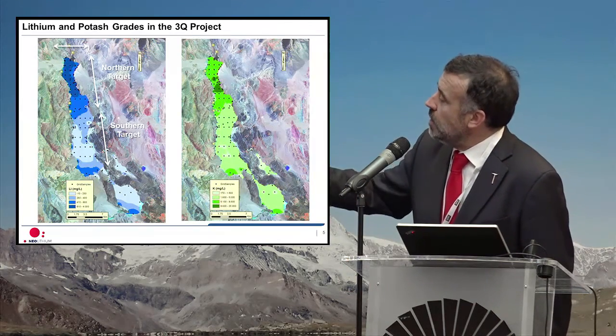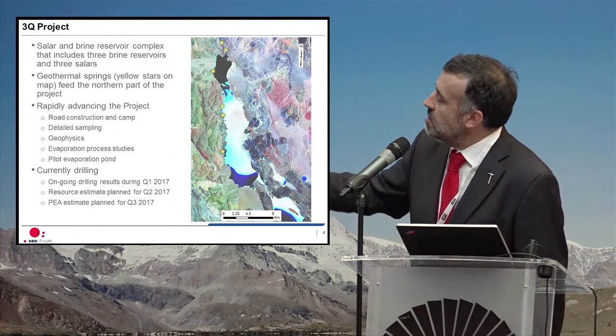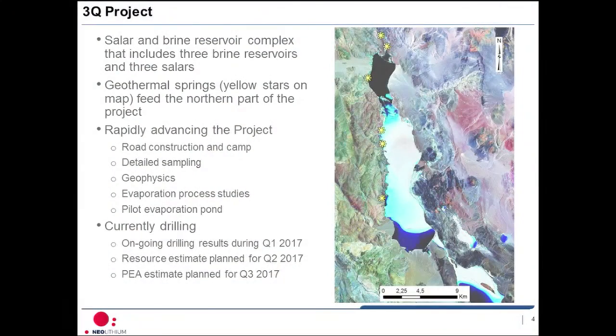This is actually the project. And what you see here is the salar I just showed you the picture of. And what you see here are the lakes. As a matter of fact, there are 2 lakes. Both of them contain brine. And there are a few other salars down south which have less technical importance. This is the area we're going to focus on. And these stars that you see there are hot springs. So there is input of hydrothermal water inside the salar and the lakes.